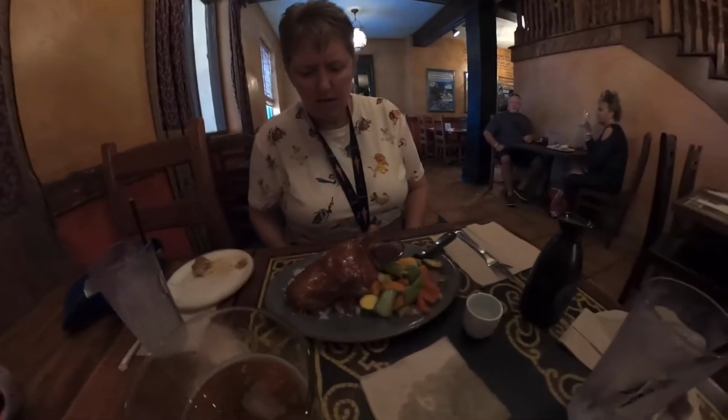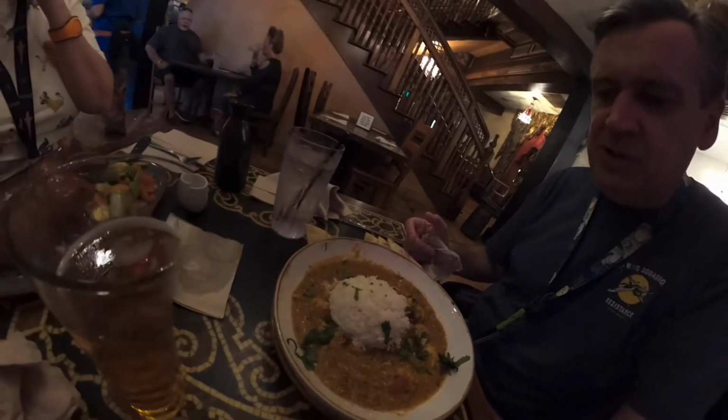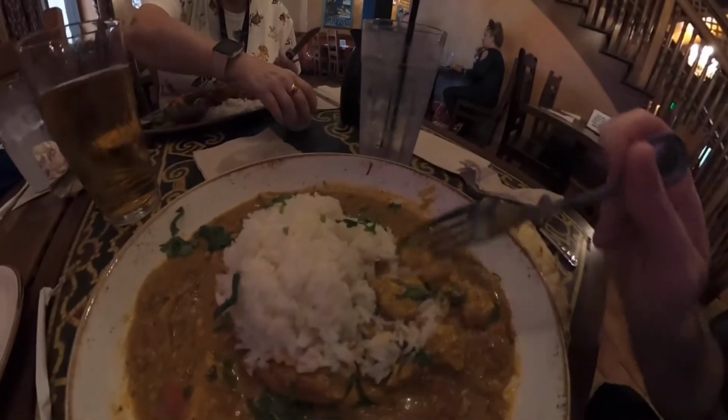Only Max. So Max has got, what did you get, Max? Duck. The duck, which has got can sauce, plum sauce, half a duck. It was about $30. And I got the chicken tikka masala with garlic bread. It's not a creamy masala sauce, but it is a decent masala sauce. Not the extra spice, but it's very mild. Mild.